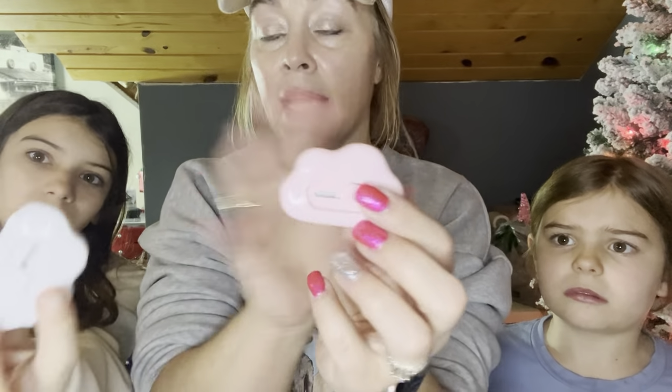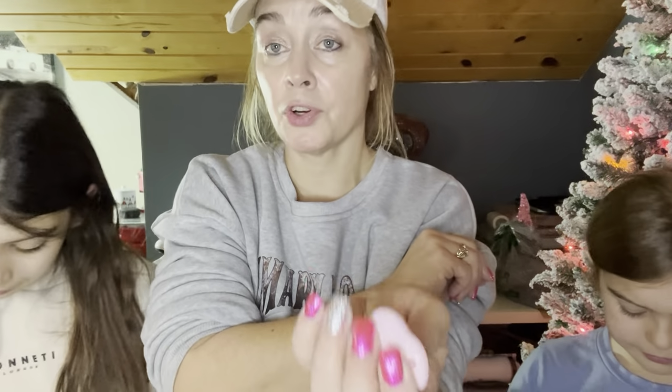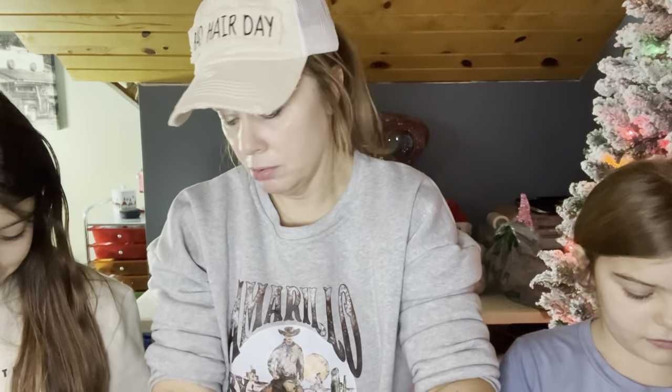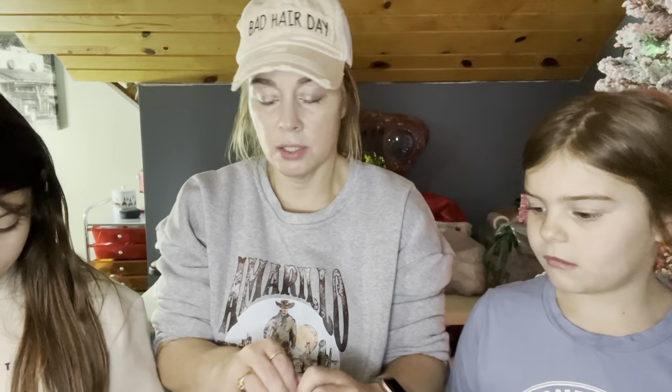But they just look like little clouds. There's white, blue, and pink. I've seen some of them for 30 and 40 some cents by themselves. This was under a dollar for three. So I got those too. No. Don't test. Yeah, don't. I'll let you do that around your mom. My anxiety won't let you do it.